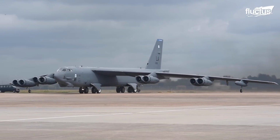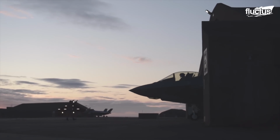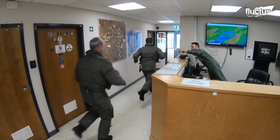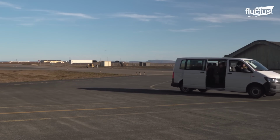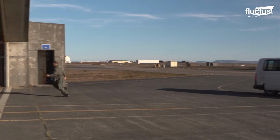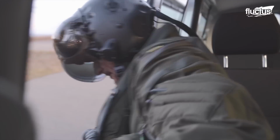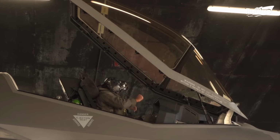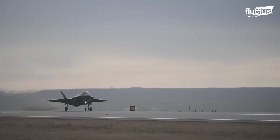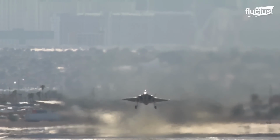Like the B-52, the ability to perform a scramble takeoff is an integral part of flying an F-35. Pilots must go through training to be able to do this. During the exercise, pilots rapidly enter the cockpit wearing their G-suits before moving the plane to its assigned takeoff runway. Then, one by one, the planes take off into the air.